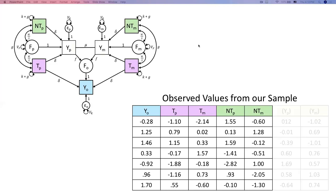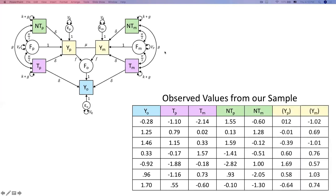Finally, as I touched on earlier, we can incorporate observed parental phenotypes if we'd like, which will increase our power, but they are not necessary, and for that reason, they're not included in the example script I'll be going over. So these are our observed values that we feed into OpenMX.